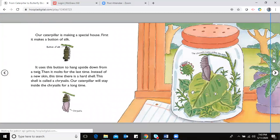Our caterpillar is making a special house. First, it makes a button of silk. Silk is like a material, like sometimes nightgowns are made out of silk, or sheets and other things. It uses this button to hang upside down from a twig. Then it molts for the last time. That's when they get rid of their skin. But instead of new skin, this time there is a hard shell. This shell is called a chrysalis. Say chrysalis.